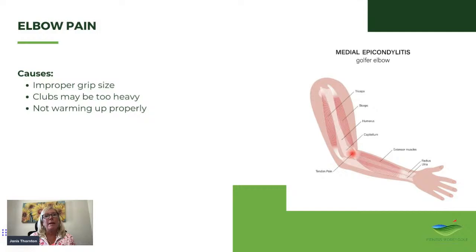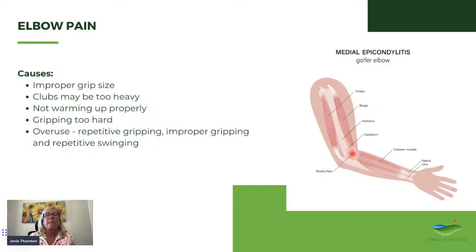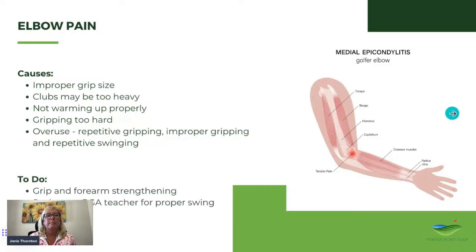A lot of elbow pain can also be caused because people don't warm up properly. They love to go to the first tee right away and they don't even think about doing any type of warm up. So always ask your golfers, do you do any kind of warm up before you get started, and find out if they are warming up, because you're going to want to encourage them to do so. Does your client grip too hard on the golf club? Because squeezing the golf club too hard puts pressure on the elbows. And then overuse, repetitive gripping, improper gripping, and repetitive swinging.